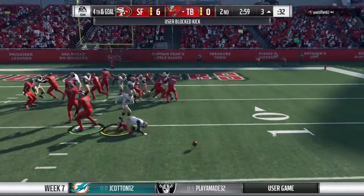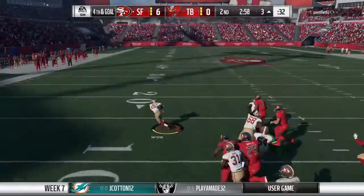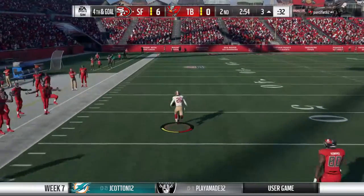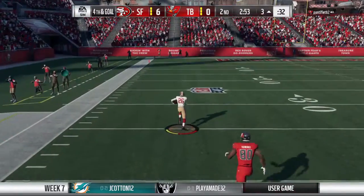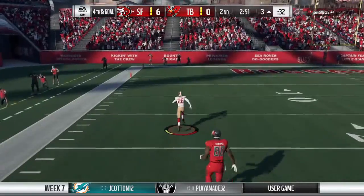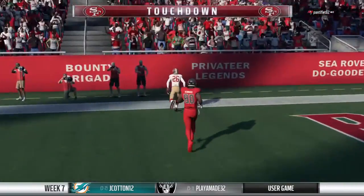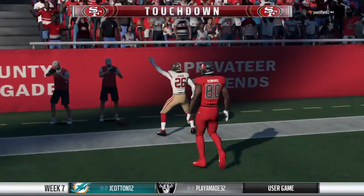Oh, they get to the football. It's blocked. It's picked up alive. He's got the lane, and there he goes. He's at the 50, the 30, 20, 10. And they will score. It's a 49er touchdown.